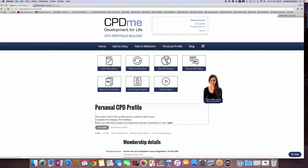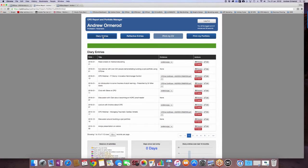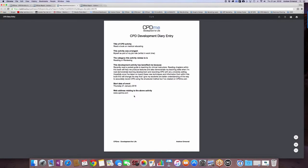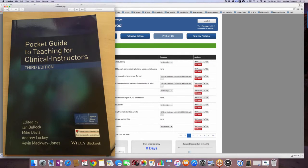So if I minimize that box now and I go back to my edit and print portfolio, you'll see at the very top of my diary entries will hopefully be that read a book on medical educating. So if I want to see a preview of the print ready copy, I can click onto preview and I can see that that has already formatted it for me into a print ready copy. If I want to see the attached evidence, I can click onto the evidence icon, and that will allow me to pop up a copy of the evidence that supported it.